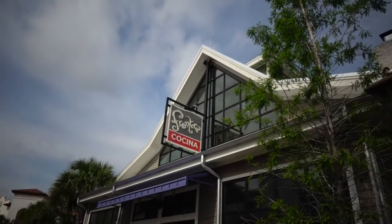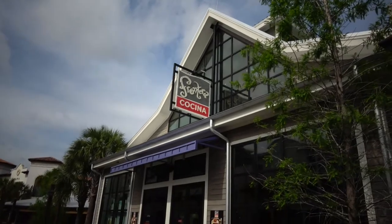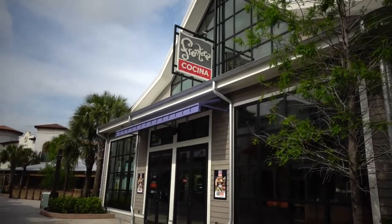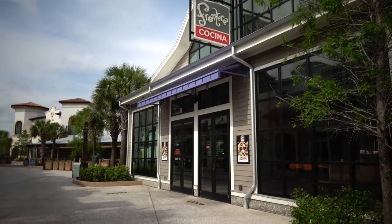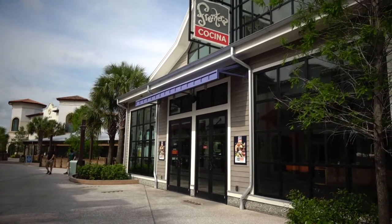This is one of them, Frontera Cocina. We just think there are a lot of other better options if you want Mexican. It's just overpriced and really not that good. We'll pass by the second one later.